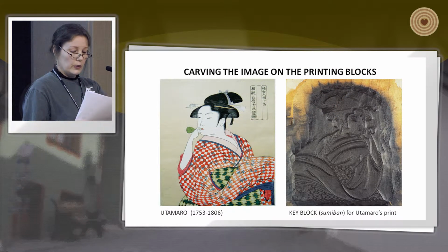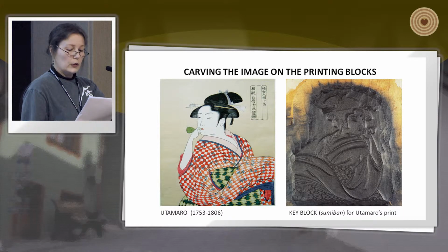Here we have a beauty print by Utamaro. On the right we see the key block with black outlines of the image. The key block is always printed first in ukiyo-e. The colors are printed over the lines one by one, starting with light colors and small color areas.